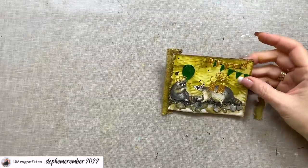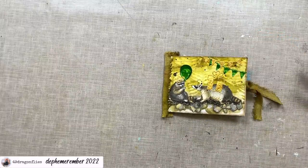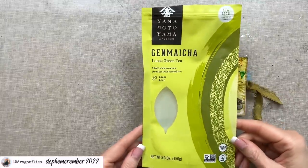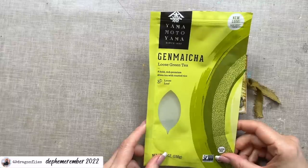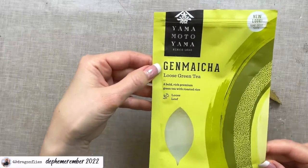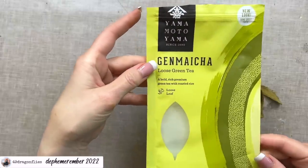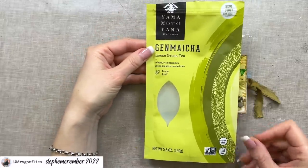So now I still want to make a pocket in which we can add this. And since we have packaging as a prompt, I again want to use some packaging. This is not from the snacks. This is packaging I have saved from before, and it's from one of my favorite teas, which is genmai cha. Cha means tea. So it's loose green leaf tea with roasted rice. I know it sounds weird if you've never had it, but it's actually really, really yummy.